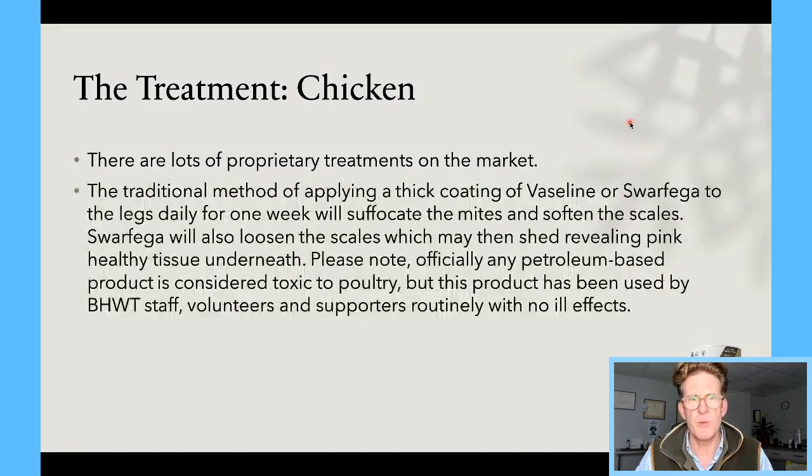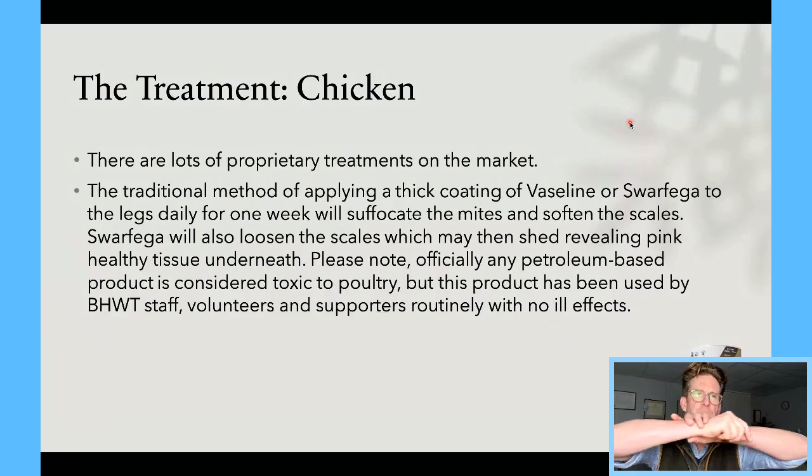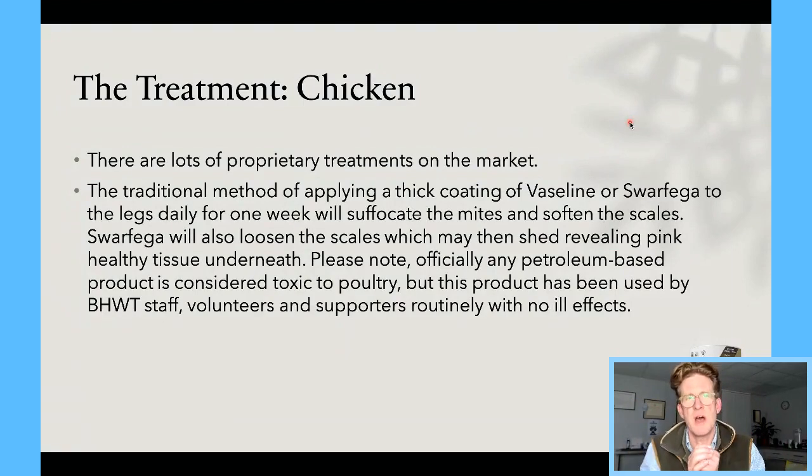But for scaly leg, we would be looking at, classically, and the British Hen Welfare Trust have been using Vaseline and Swarfega, of all things, for years and years, and never had a problem, because technically these petroleum products can be a problem. Vaseline is derived from petroleum, and chickens don't like those kind of things. However, Vaseline doesn't seem to be a problem. The idea with scaly leg is that you are suffocating the bugs on the legs. You kill them. You repeat the treatment. I would do it every week or every fortnight until the problem disappears, and that can be very effective.